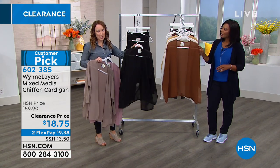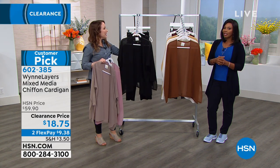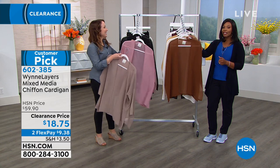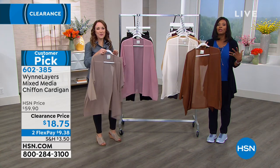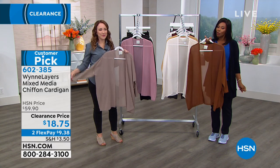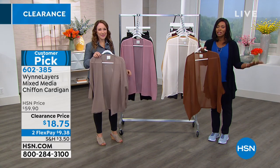Yeah. This is a perfect piece for that. And did you notice how Rochelle said summer and clearance? Think about this. These are items that you can literally wear now, and as the weather gets warmer and warmer, you're gonna wear them more often. And you got them on clearance.